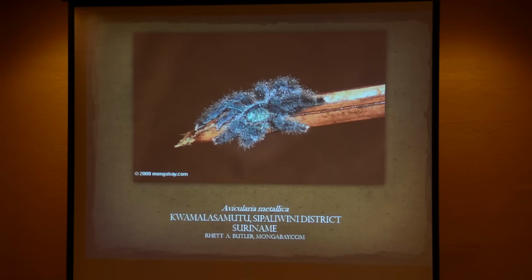And this one's on a website, supposedly from the Cipollini district. Now that's the grassland area way down south. And this is the one that I could find online that was taken in the wild that was most like what our hobby has. But it's kind of interesting that this location is way down there, almost in Brazil.